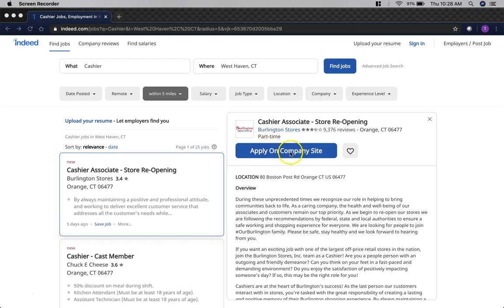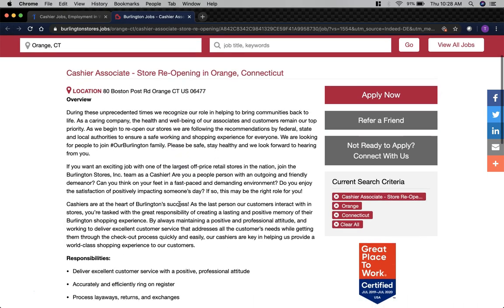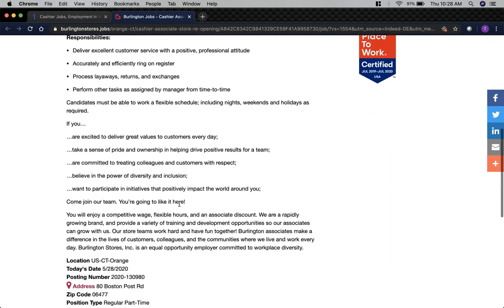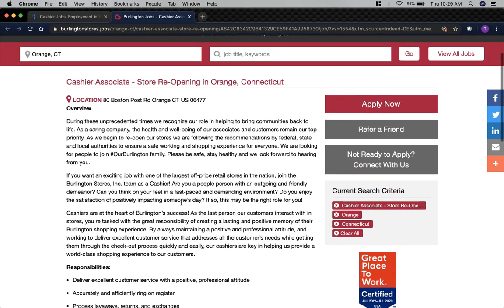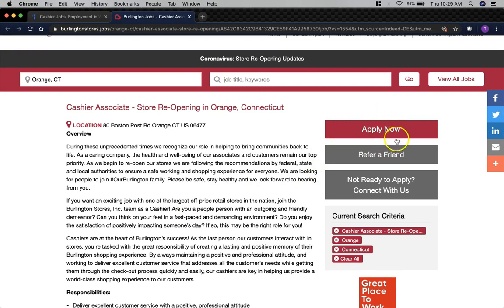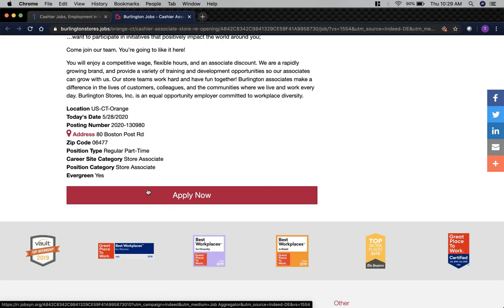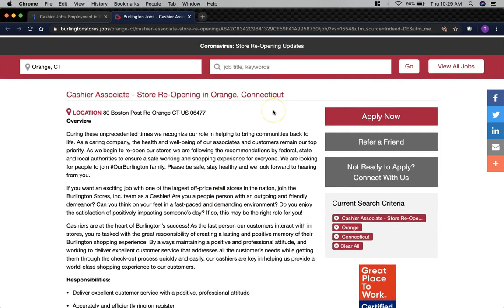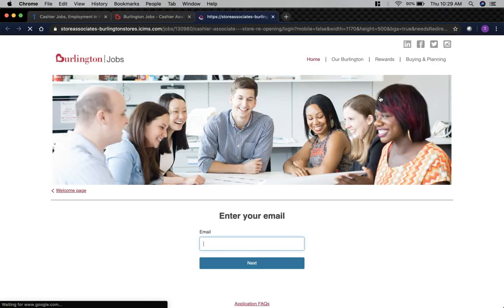So if we were to click on Apply on Company Site, it's going to take us to the job posting as listed on Burlington's website. Again, our overview and description is here, the responsibilities, qualifications, it's all here. You want to find a button that says Apply or Apply Now. There is one right up here in the corner, and there's also one right down at the bottom, and I've seen this in a lot of job applications. They'll have it twice, one below the job, one up at the top next to the job title. So just kind of scroll through the page and look for Apply Now. Right, so once you click on Apply Now, it brings you to yet another page.